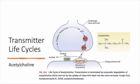We have both therapeutic agents and toxic agents that can interfere with the acetylcholine life cycle at several points. And so if you can understand at what point it's reacting at, then you can understand the mechanism of action or where we're trying to stop this process from occurring. For instance, botulinum toxin or Botox, it's going to inhibit acetylcholine release.